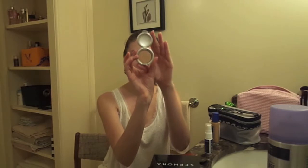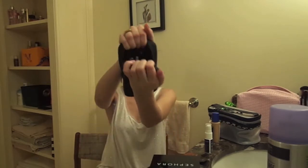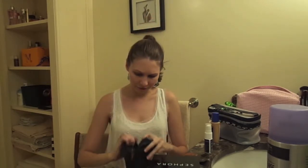I also have this Lorac Perfectly Lit Lumiere Parfait Spotlight, and I use this a little bit as a setting powder and also a little bit as a highlighter just to create a little bit of dimension and kind of raise my cheekbones. So I have that, and next thing I do, I have a little extra makeup bag that I put in the big makeup bag because I like to separate all of the pencil-like products so that they're all in one location. So it looks like this. And I just have a few extra things in here.